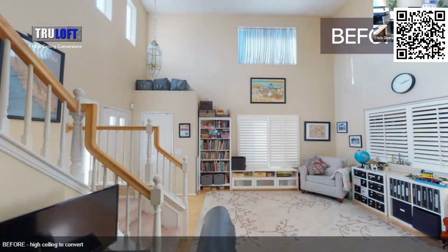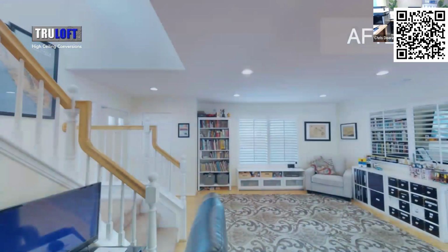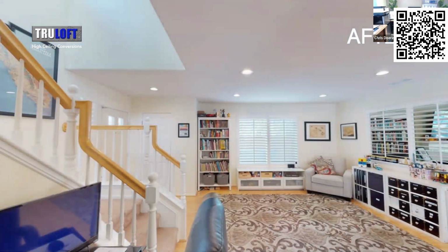We have a high ceiling. It's kind of a smaller room, maybe 220 square feet. From the downstairs, it looks very normal. We have a 9-foot ceiling. And of course, we kept the stairwell open, very high.